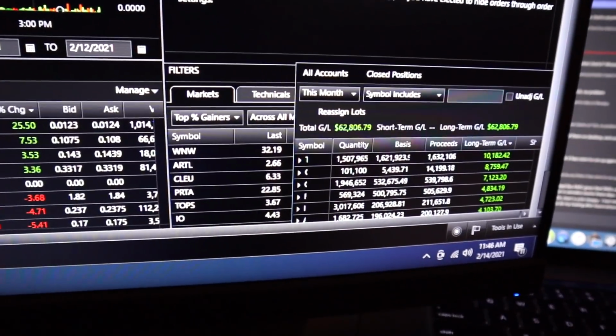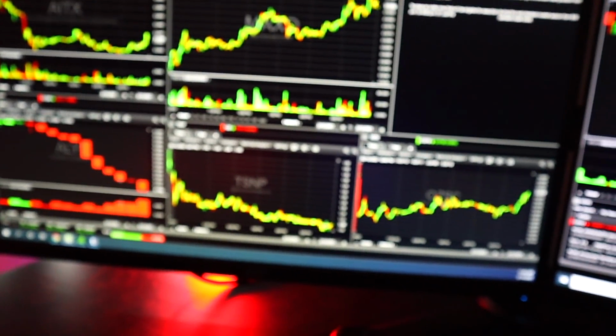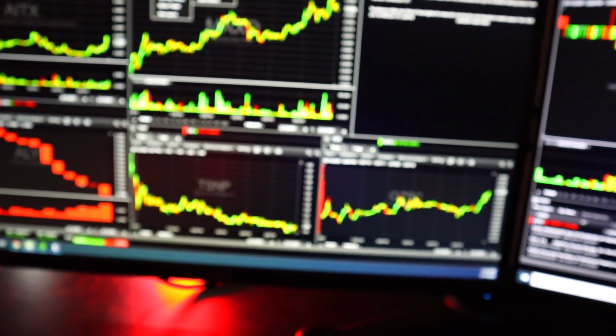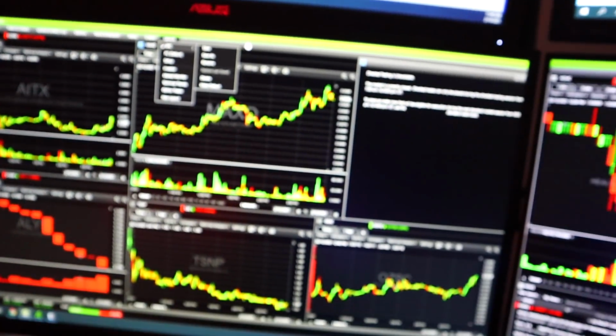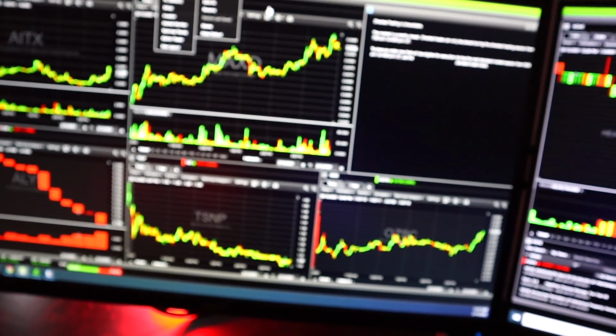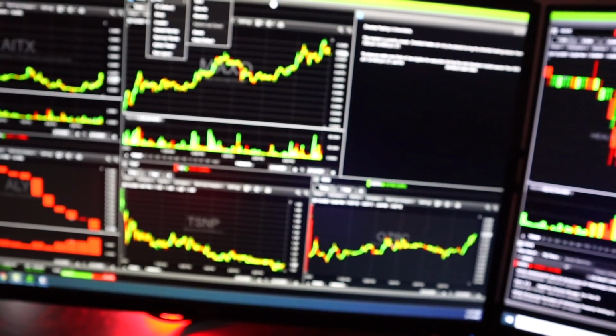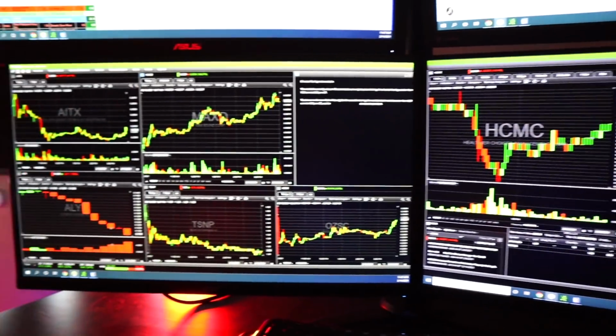Again, there's the profit loss on this month so far. And then what you want to do is you go to layouts, you create a layout, and you save as, and that looks like this right here. So every time you open it up, you just go to that layout. You can set it as the default, and it's just nice. It's nice, man, and absolutely beautiful. This is the setup that I love, and yeah, let's keep going, guys.